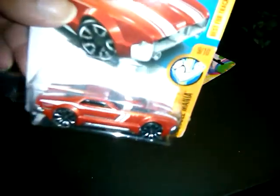And then for Jake, I saw this nice Hot Wheels. He loves red.